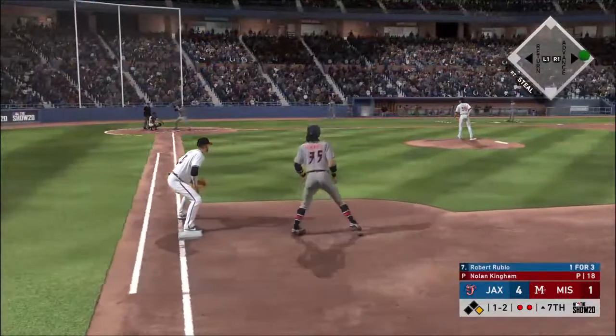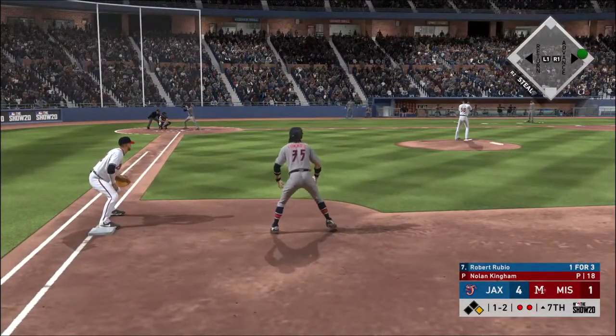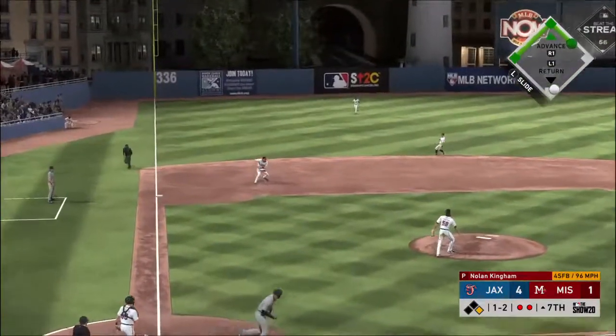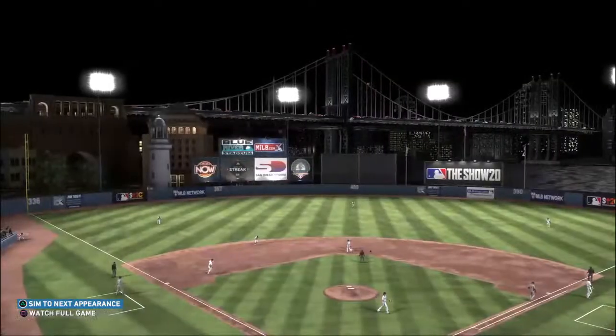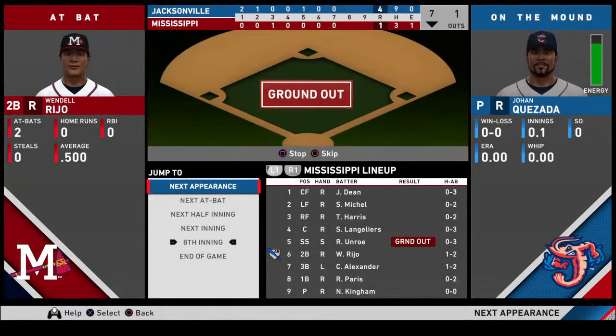Now at the plate, Robert Rubio. He'll look to bounce back after striking out his last time up. Yeah, and kind of shocked he got blown away with a fastball. You could tell he was late on that one. And the throw is in time to retire the side. Now we're going to have a conference at the home plate area, so it would appear that we'll see a double switch here.